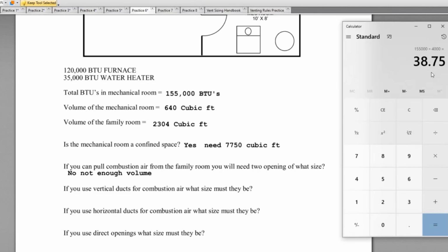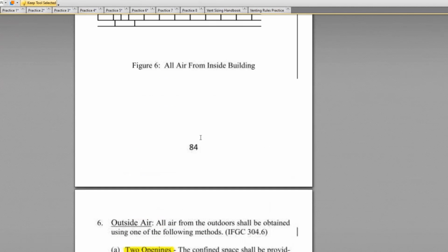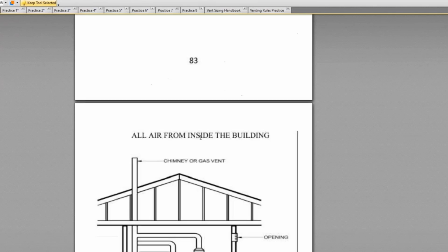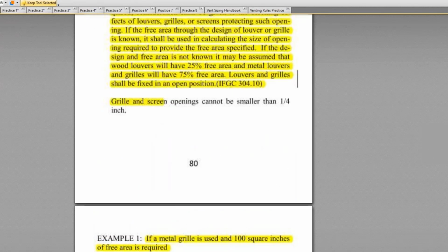What about 4x10 ducts? Could we use 4x10 ducts? Yeah, that gives us 40 square inches, right? What if I want to use round pipe? What size round pipe would I need? There's a mathematical formula to figure it out. It's called pi r square, but here, I'll just show you the easy way to do it.